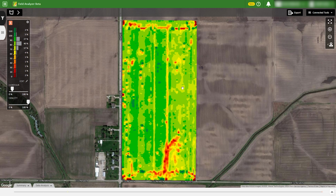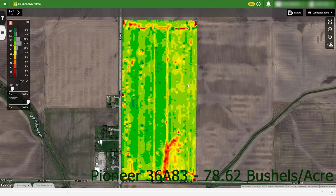In first place was our 36A83 soybeans, with one of our top field averages at 78.62 bushels per acre. To the naked eye, this field was an easy choice for first place. It was one of our best looking fields of soybeans throughout the growing season, both visually and agronomically. Ultimately, I think that this variety's victory was significantly due to the local field climate and drainage. Although many areas of this field were particularly impressive, what was exceptional is that there were not very many areas that struggled, which is why it edged out the other varieties.